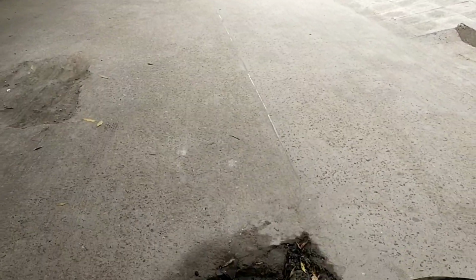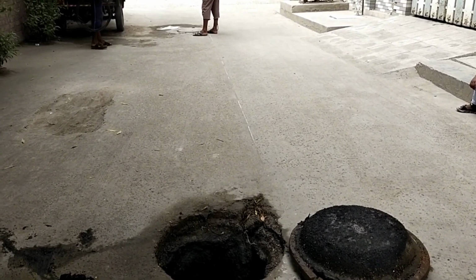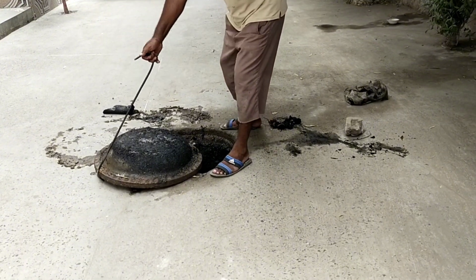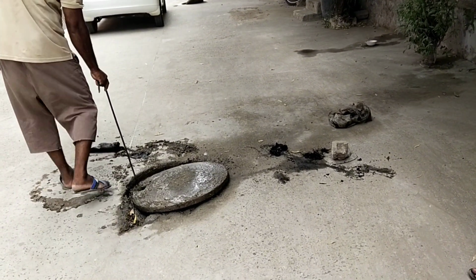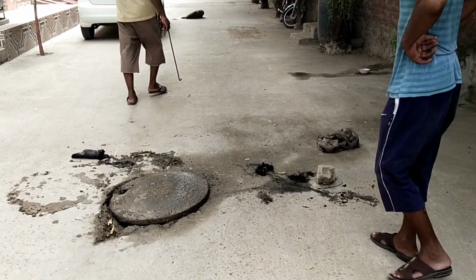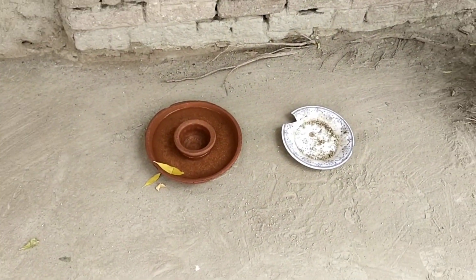Now staff is moving manhole covers back onto the manholes. Unclogging has been completed. Maybe it was the quickest unclogging so far. Here are some pots for the birds from where they can drink water.